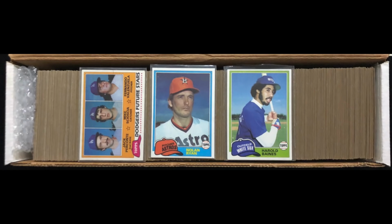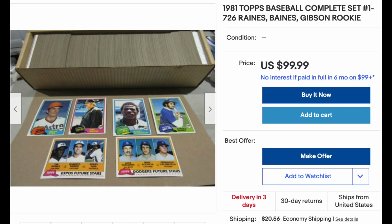I open up the Excel sheet, and the first thing of note is the set is 1981 Topps baseball. Well, that can't be right. That's maybe a $50 set. Today it's maybe a $100 set. It's got to be a typo. 1951 would make some sense, not 1981. But indeed, it's 1981 Topps.